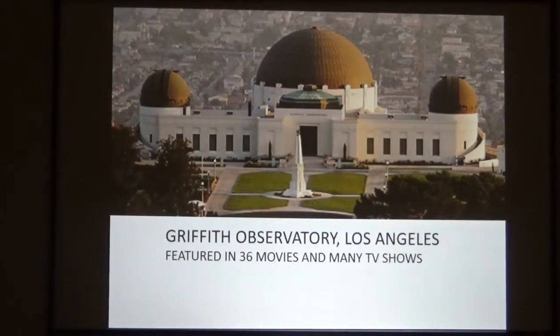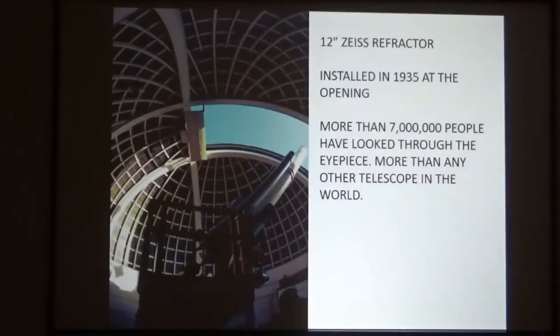Now, the Griffith Observatory, one of my partners has gone down there a couple of times, and we just love it. It's, of course, more Hollywood than anything else, and you've probably seen it in one movie or another. Wikipedia has a list of all the movies that feature the Griffith Observatory. But it has the most observed telescope in the world. More than 7 million people have looked through this scope since it was installed in 1935. So that's the world's most used telescope.